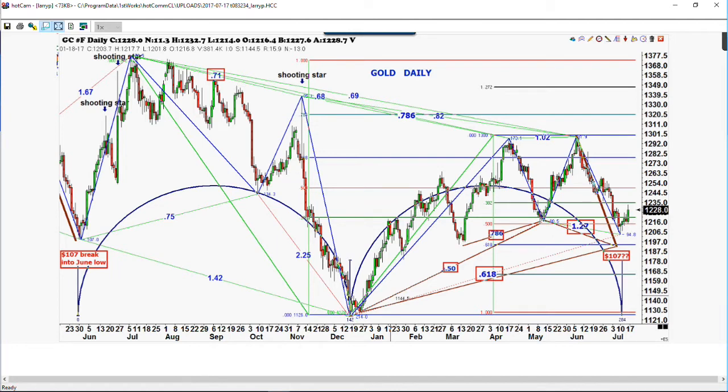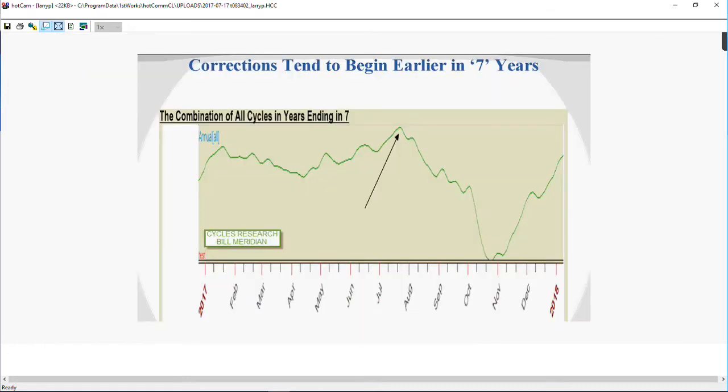So we'll just have to keep an eye on it this week because this is going to be a key week. If you remember the chart from last week, from Bill Meridian, that was a summation of all the cycles that end in 7, in years of 7, and you'll notice that we're over that zone right now in the middle of January. I think it stretched from the 11th to the 20th, as I recall, and of course we do have a new moon coming in on the 23rd of July, which will be in about a week from tomorrow. So we'll watch that one very, very closely also.